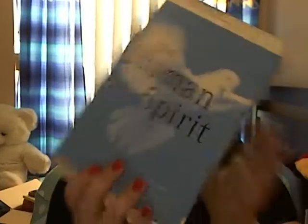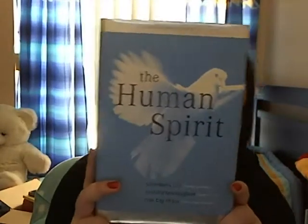Then I got 4 hardcover books that are Reader's Digest selections from sort of a few different novels. So basically they've been cut shorter to fit into a volume of various amount of books. The first one I got is called The Human Spirit, and it contains Schindler's List by Thomas Keneally, To Kill a Mockingbird by Harper Lee, which I already have as a paperback, and The City of Joy by Dominique Lapierre. So it looks like that.